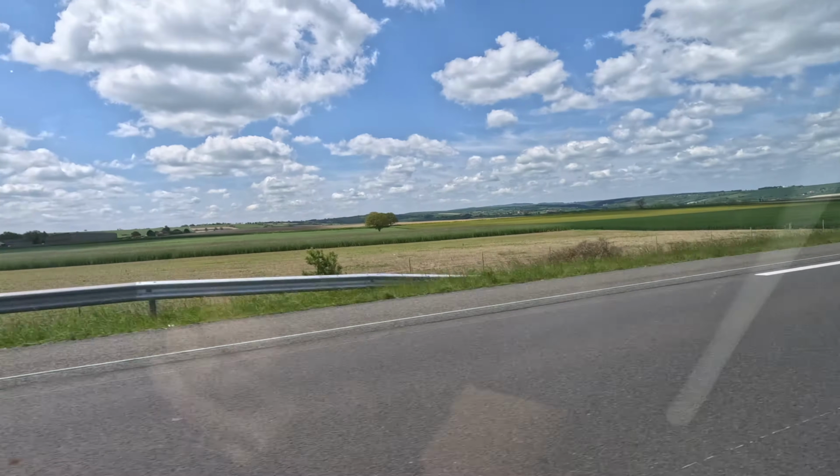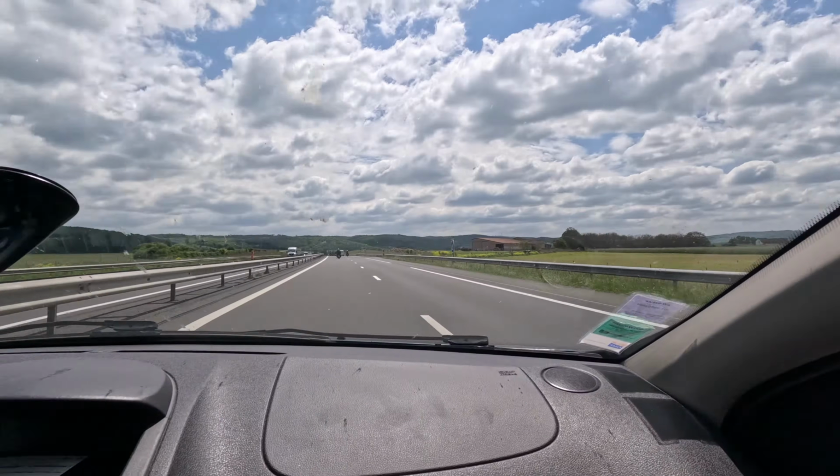Seven days ago, we were in the snow, and now we are in France, driving in the countryside in the middle of France, to go to La Grande Motte to visit our boat for the first time. And I'm super excited to meet our boat in person and check it out.